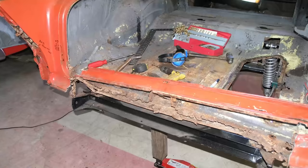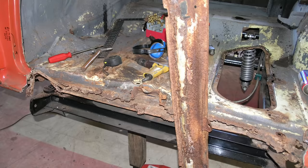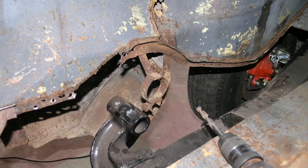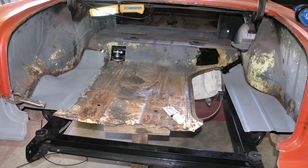The extent of the bodywork necessary was the real black hole of time, and one of the reasons the original owner bailed and sold it to me. After clearancing the boot floor for the QA1 shocks, I started to cut all the cancer out of the boot or trunk area for those North American viewers, and there was lots.